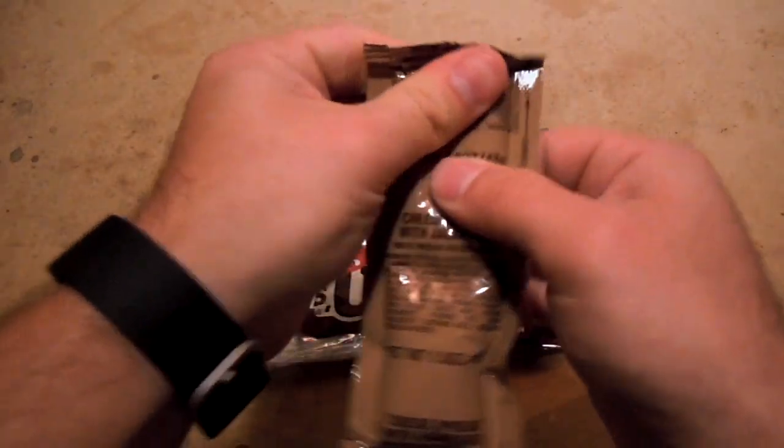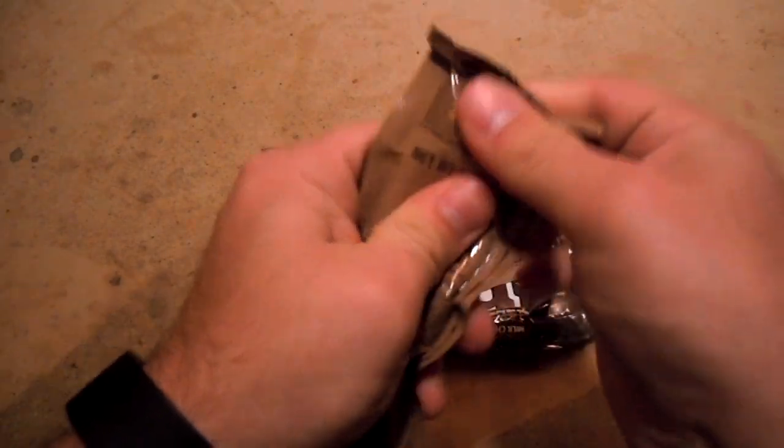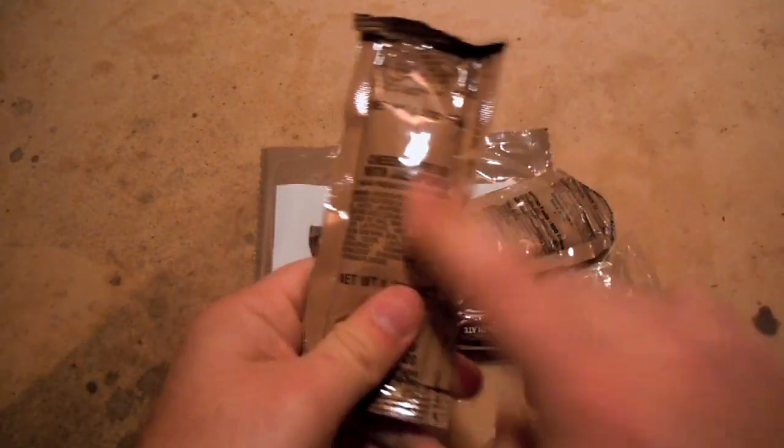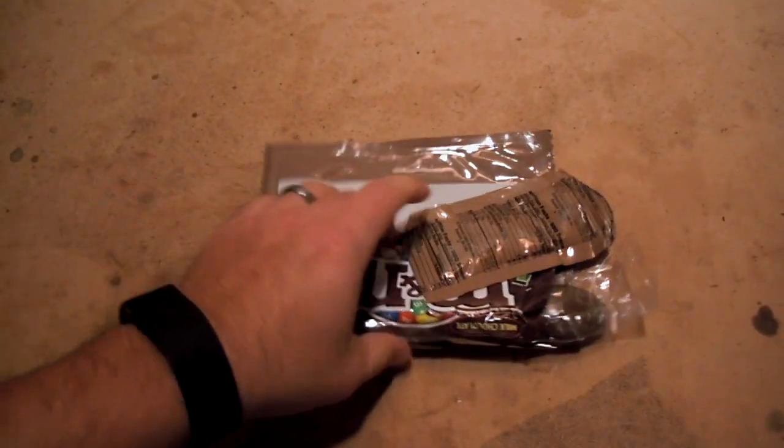This is easily my favorite cheese spread out of all the ones you'll get. You know, your bacon and your regular. So that's nice to see. I just think that everyone should have a good jalapeno cheese spread.